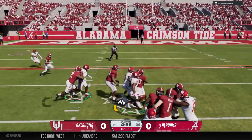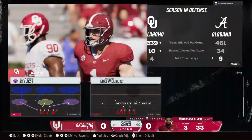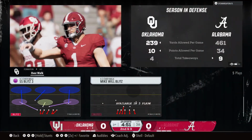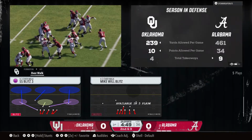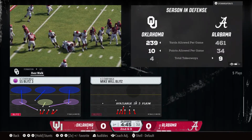On first down, they'll keep the running game churning. It's a 1-yard gain, 2nd and 9 coming up. So an early season test for both teams, a top 25 matchup, both trying to get off to a quick start here, Kirk, and set the tone for the rest of this one.